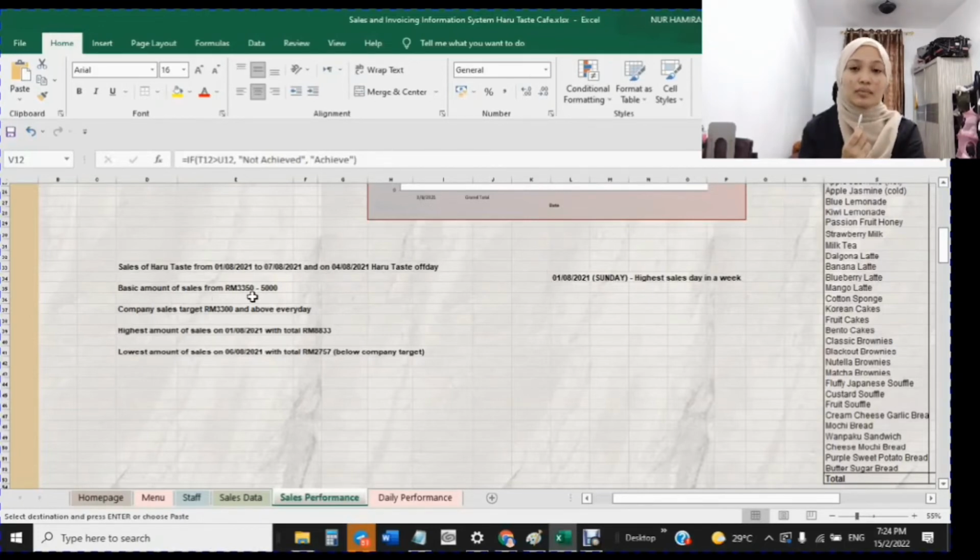Usually, our basic amount of sales is from 3,350 to 5,000 ringgit in a day. Other than that, our company target sale is 3,300 and above every day. The lowest amount of sales on 6 August is below the company target, which is 2,757 ringgit.